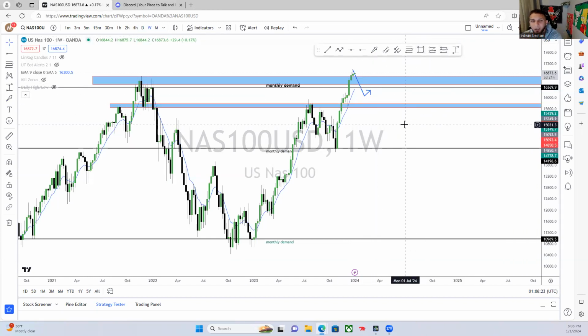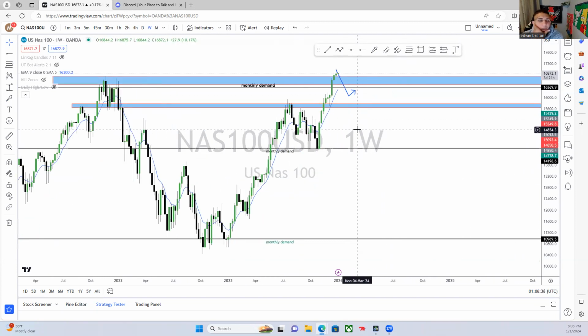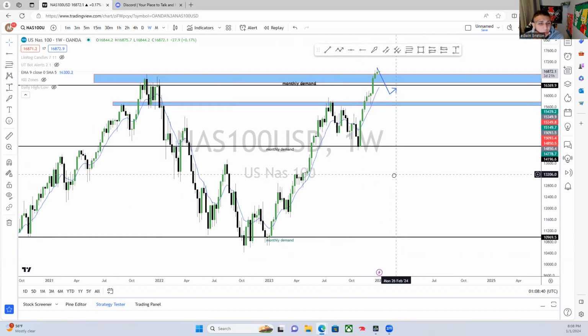Now we are going to be doing a little longer extended breakdown. I'll talk a little bit about US 30, and then we'll jump into GJ and maybe do USD JPY. But I want to talk about GJ. We're talking about NAS now, and then I'm going to bring up US 30 as well.